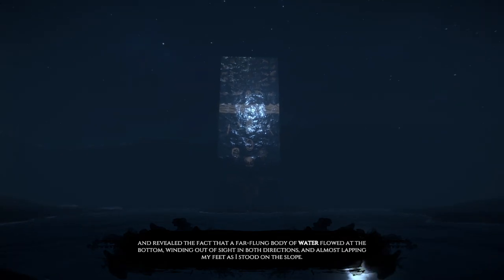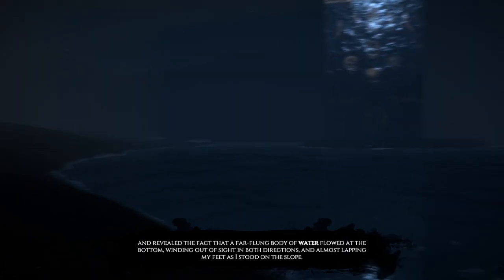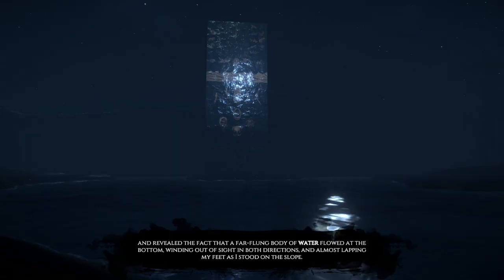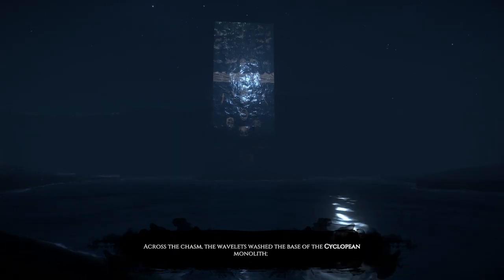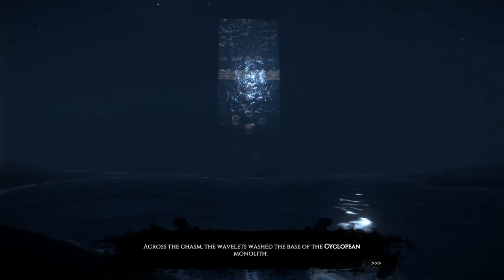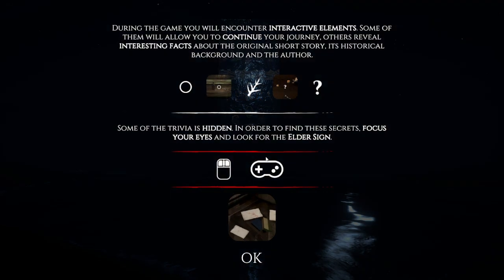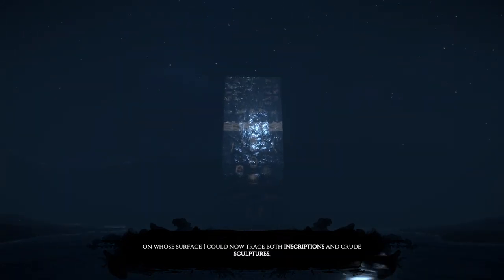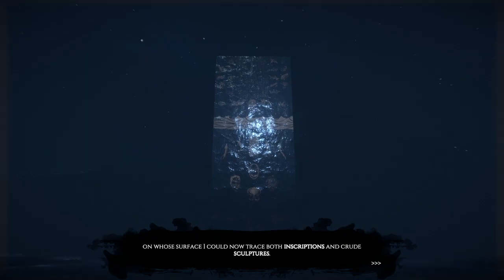and revealed the fact that a far-flung body of water flowed at the bottom, winding out of sight in both directions and almost lapping my feet as I stood on the slope. Across the chasm, the wavelets washed the base of the Cyclopean monolith. Cyclopean monolith. Man, what did they say? On whose surface I could now trace both inscriptions and crude sculptures.